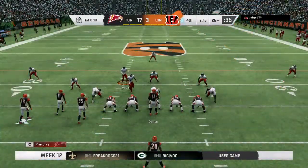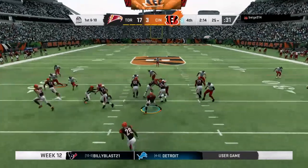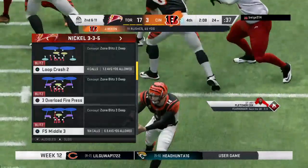The Cincy offense about ready to go here on their next drive. And on that last drive, they went for it on 4th, turned it over. A good job by their defense, though. They held them to 3, but this offense has got to be a little bit better, a little bit more careful here.